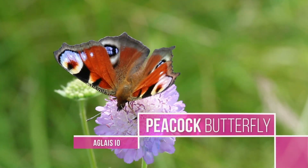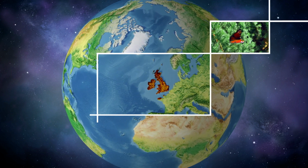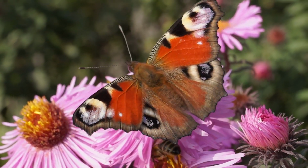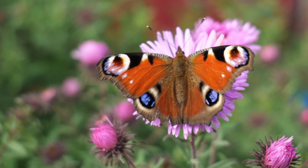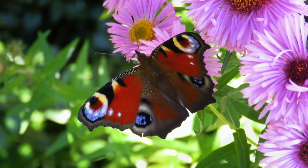The peacock butterfly, or Aglais io, lives in England, Scotland, and Ireland, and can be found in multiple habitats. Combinations of brown, orange, yellow, black, white, and blue create patterns that resemble eyes. The appearance of large eyes on their wings is useful for scaring away predators.